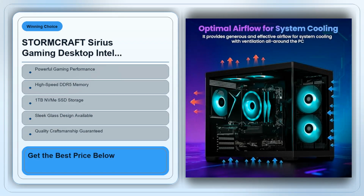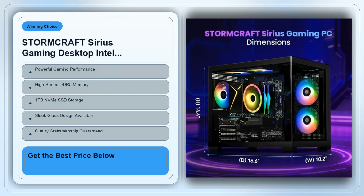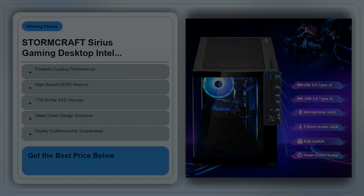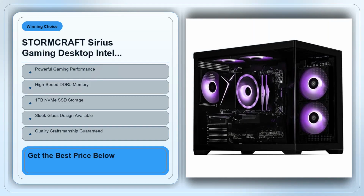Who should consider buying the STORMCRAFT Sirius? If you're a serious gamer who also does a bit of content creation like editing YouTube videos or streaming on Twitch, this machine hits a sweet spot. The 32GB of RAM and the fast SSD keep editing software responsive, and the RTX 5060 Ti handles real-time encoding without bogging down the game itself.